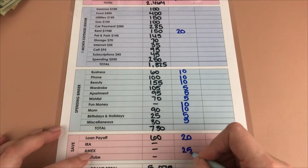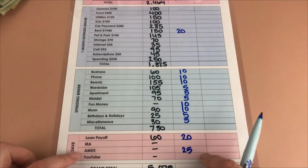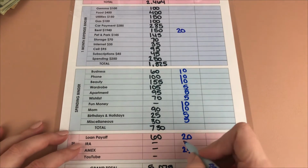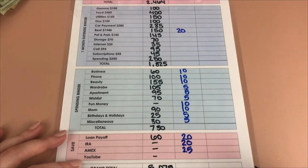That is an idea I got from Katie Budgets, and I think she mentioned she might have seen someone else do it, but I thought that's brilliant. It's so simple, yet brilliant, because I usually would use that cash back to offset spending or cover any overspending I did, and so setting it aside is an easy way to really make use of it. I forgot to put down, I'm going to put 20 in my IRA envelope.